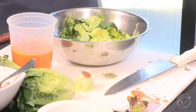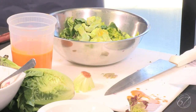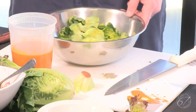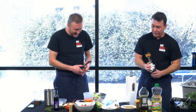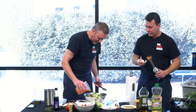Pass me a couple of pieces of paper, or pass me the whole roll of paper towel. Yeah, put it right here. There you go. Okay, now there's tongs in there. So why don't you take a little bit of, actually in here. Where have you put the tongs? There you go. So now put the red pepper dressing inside there, inside the salad, and then give it a good toss.